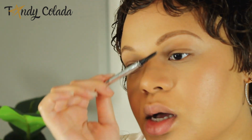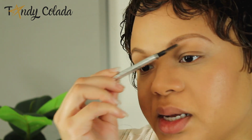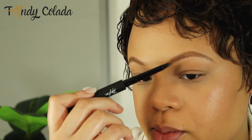What I don't like about this is that I have to use another brush to comb out my brows, because the way I do my makeup, I would never just fill in my brows and then go straight in with a brow mascara, like a brow gel. I don't have brows, let's just be honest. So it takes a little bit more manipulation for me to get a good brow. So I think that this product would be really good for somebody who already has natural full brows.